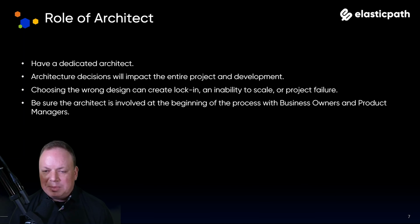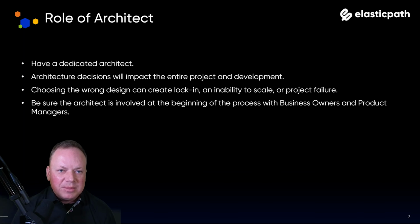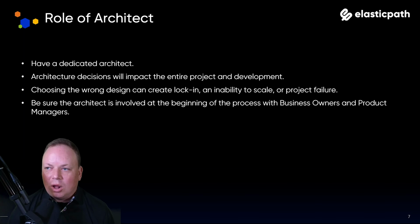So when dealing with building these high-scale, high-throughput applications, one of the most important things to do is to deal with architecture. So it's important to bring in an architect, a dedicated architect for the project from day one. And that architect will come in and affect those architecture decisions. They'll impact the project and development. And it's important since choosing the wrong design can create lock-in, an inability to scale, or even project failure. So step one is to have an architect in there from day one. And that's the part we're going to play in this project, is architecting the system and making sure we're pulling in all the right pieces.